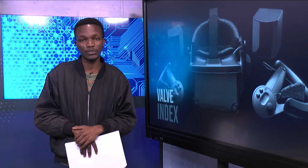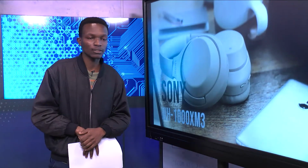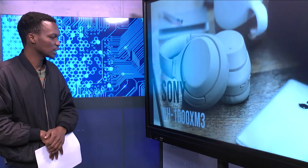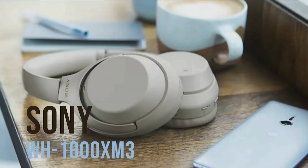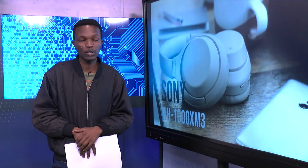The next and final top device on this list is the Sony WH1000XM3. So this is actually a wireless Bluetooth headset and sports very interesting features. As we all know that Sony is a headliner when it comes to the release of headphones, but this actually takes the top spot for the best headphone of 2020.